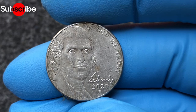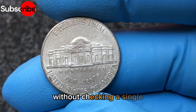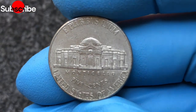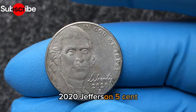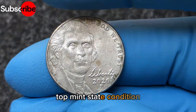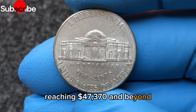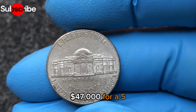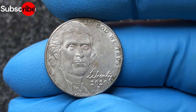Think about every nickel you have ever spent without looking at it. Think about every coin jar you have ever cashed in at a machine without checking a single piece. Think about how many times a potentially life-changing coin passed through your fingers completely unrecognized. That ends today, because now you know. Certified examples of the 2020 Jefferson 5-cent error coins, authenticated and graded by PCGS or NGC in top mint state condition, have achieved verified auction results reaching $47,370 and beyond for the most dramatic and rarest specimens ever brought to market. $47,000 for a 5-cent coin. That gap between face value and true value is where the most extraordinary numismatic stories are written.